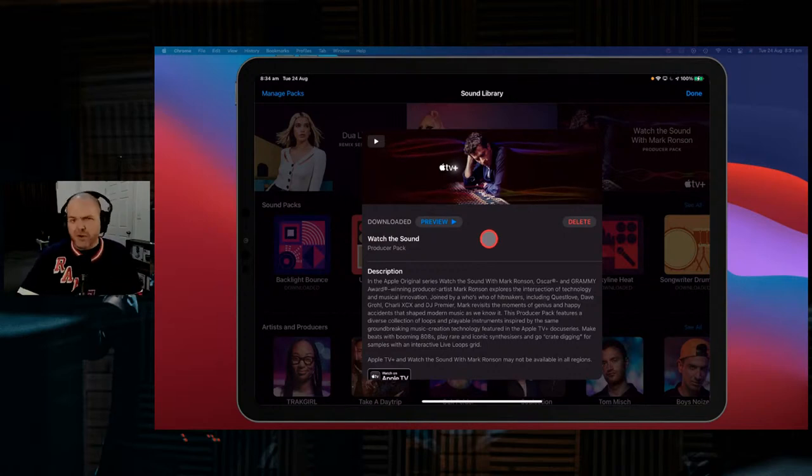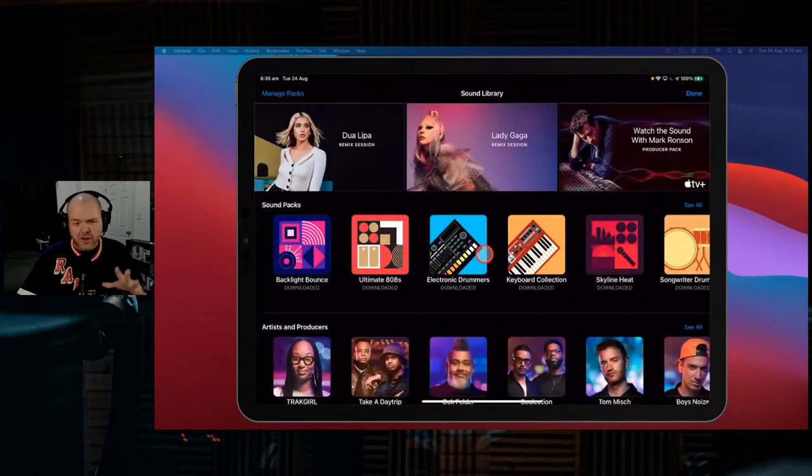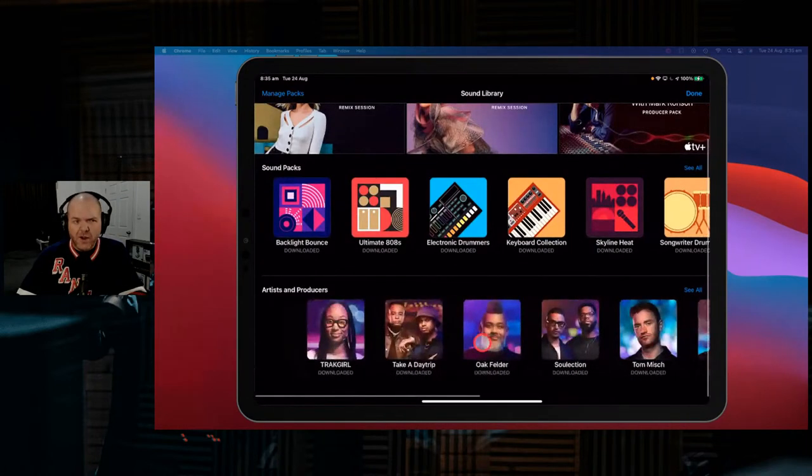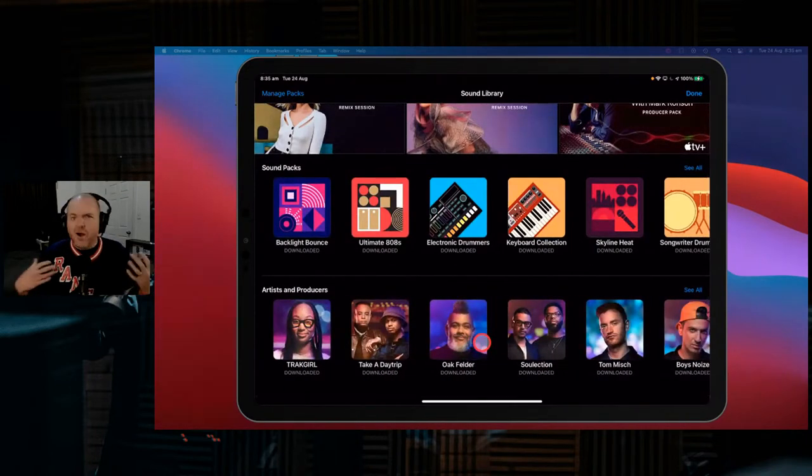Now, this is important because if you transfer a GarageBand iOS project to Mac and you're using loops and you're using sounds and samples that are in these packs, these ones here, the new artist and producer packs, they weren't working. Now, because I don't use Mac a whole lot, I didn't really know that. I didn't know that they weren't working until Patrick told me. So we're going to actually test that out.